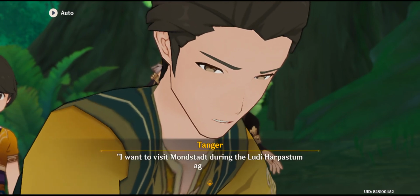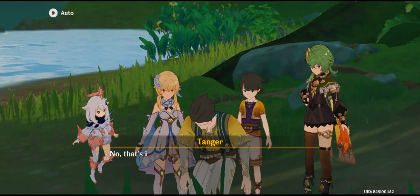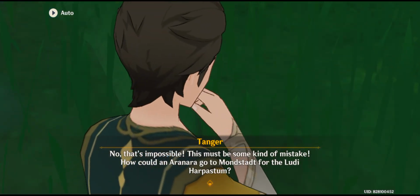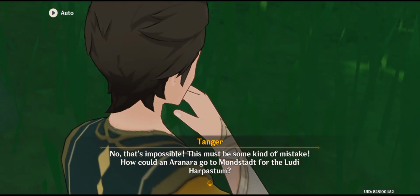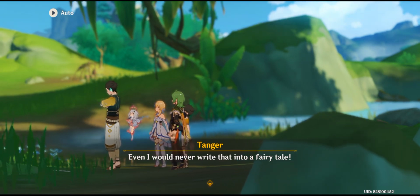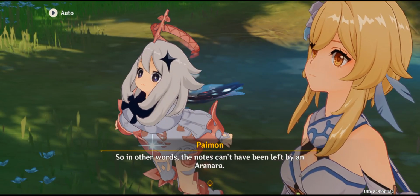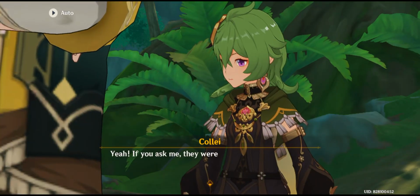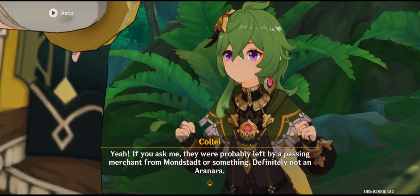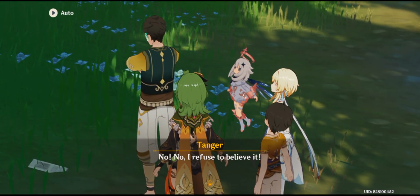I want to visit Mondstadt during the Ludi Harpastum again? No, that's impossible. This must be some kind of mistake. How could an Aranara go to Mondstadt for the Ludi Harpastum? Even I would never write that into a fairy tale. So, in other words, it was written by a passing merchant from Mondstadt or something. Definitely not an Aranara. No! No, I refuse to believe it!